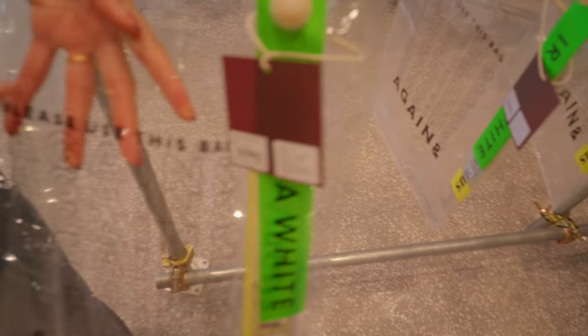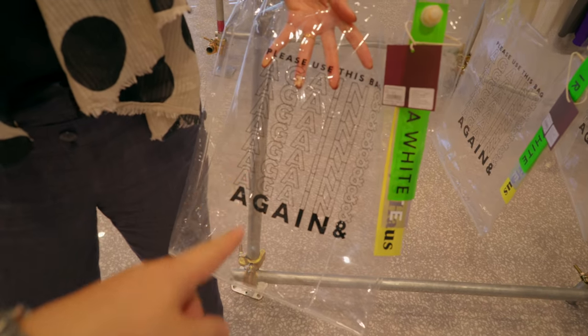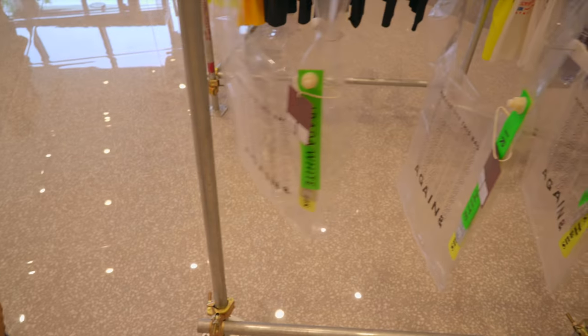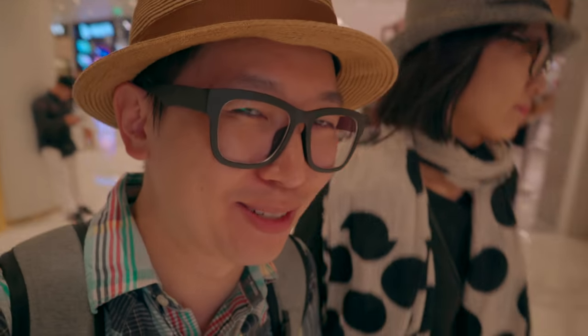Guys, use this bag again. You really need to use it like 100 times for it to justify the 900 baht price tag. 990. That's sort of what I don't like about capitalism. They monetize everything. Like, they monetize the value or the symbolism of being green. So if you have money, you can be green because you can afford vegan food or you can afford overpriced plastic bags.